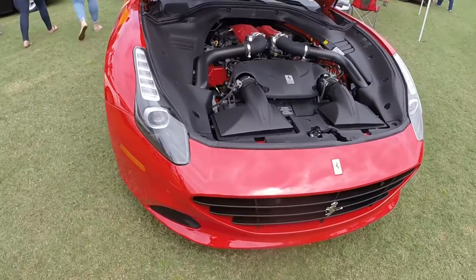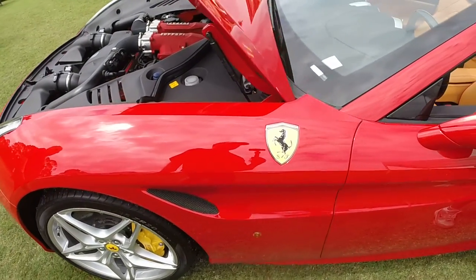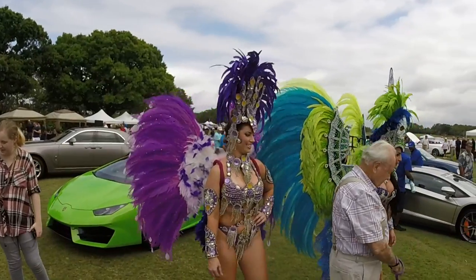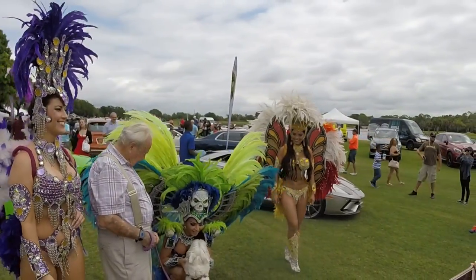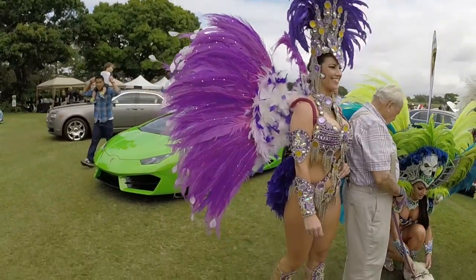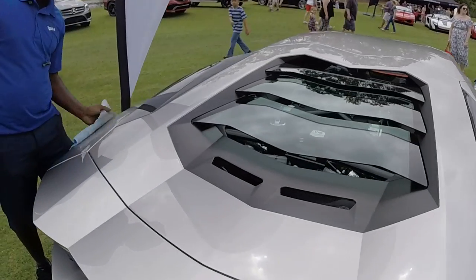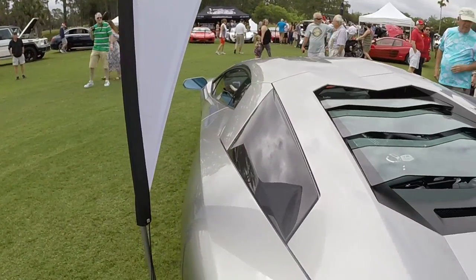Front engine, what the heck? Bill's got something like this, I think. Yeah, it's like Bill's car. Yeah. Yep. He's in it. I'm not sure. He's in it. If I got into it, I'd have to have somebody help me get out.